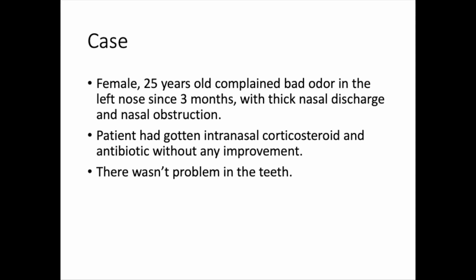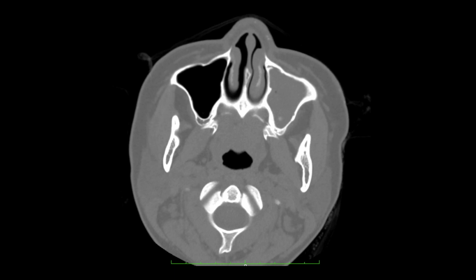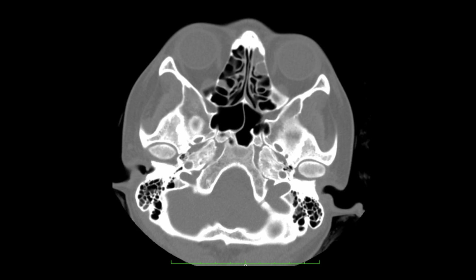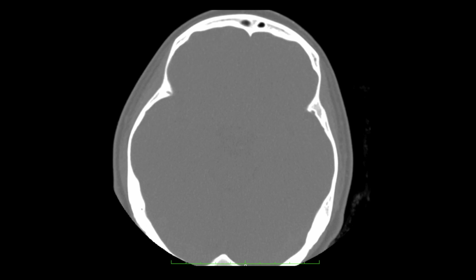This is the CT scan of the paranasal sinus of the patient. As we can see here, there is sinusitis in the maxillary sinus and ethmoid sinus. Here is the coronal view.